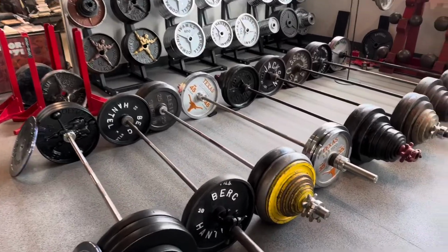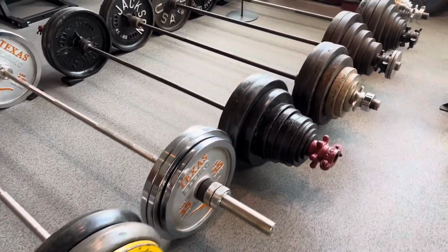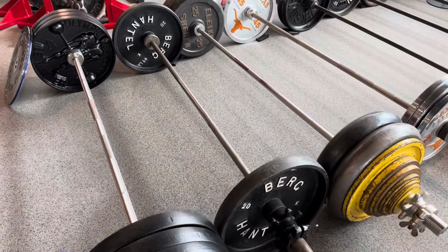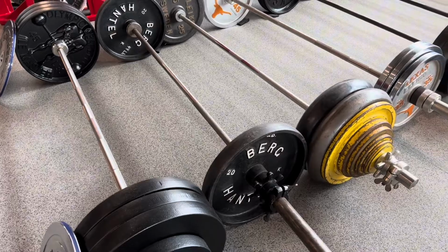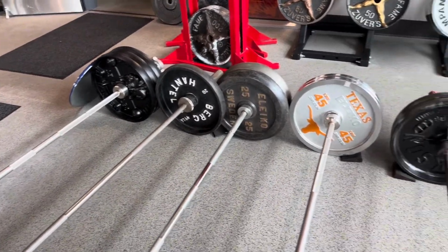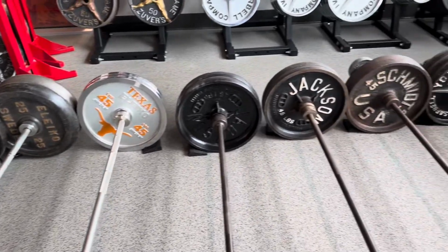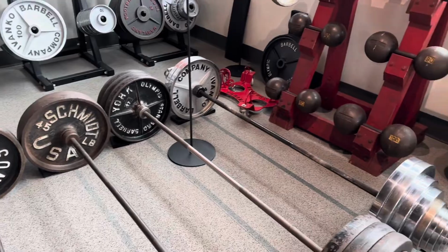That large barbell rack is far from being the only amount of barbells. You'll see on the floor another dozen or so barbells loaded up with full sets of weight plates in a lot of cases. Let's take a closer look. Make sure you don't skip the Berg tall hub plates on this bar. There's everything from modern LeMaster deep dish, Berg, all the way down to Jackson's, some Schmidt, York, and Ivanko.